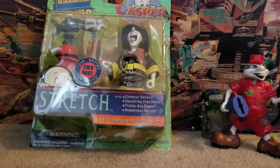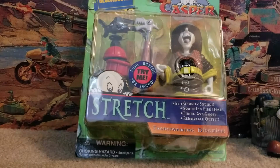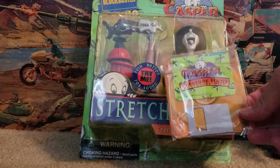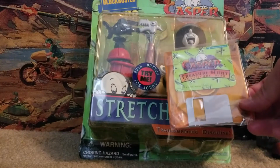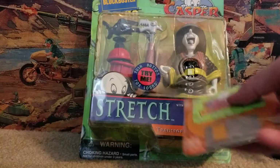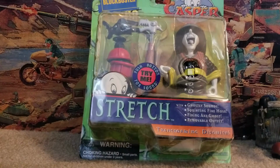And I don't really know what was going on at the time because the Casper movie came out in 1995, the one with Christina Ricci. Tycho made some indie figures, so not really sure if there was like another cartoon or whatever. So this one, and what makes these ones cool, are these bad boys right here. These Casper Treasure Hunt Adventure Discs. So there's a game, but I don't have a computer with a disk drive. If I could find one, I would certainly want to play that.